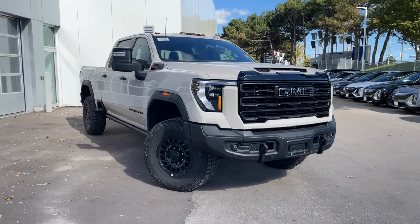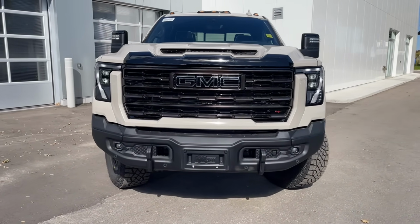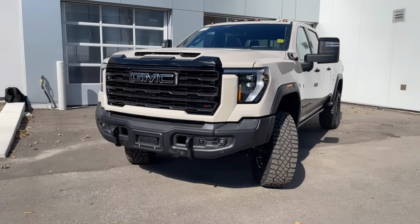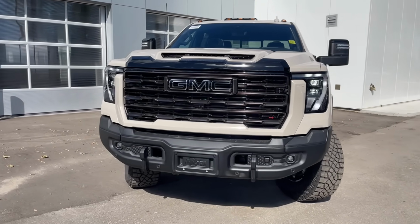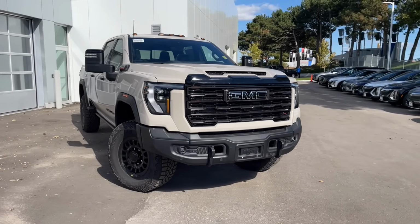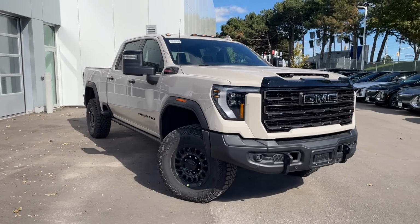So in front of me here, guys, I've got the 2026 GMC Sierra 2500 AT4X AEV Edition in this beautiful Coastal Dune color. And I gotta say, this color is beautiful because it brings out a lot of the accents around the truck. So it's got some blacks and some grays, some reds around it too, which we'll get into, but we'll start here at the front.